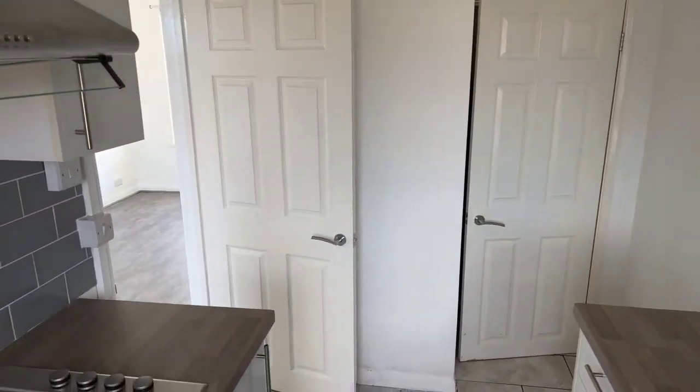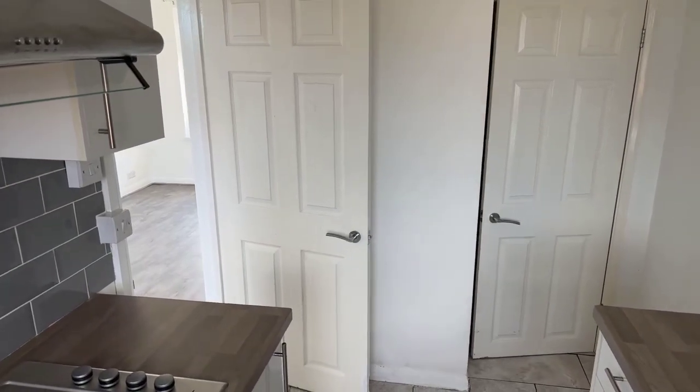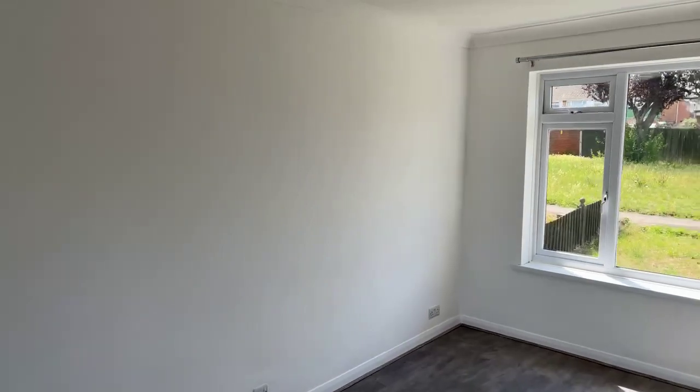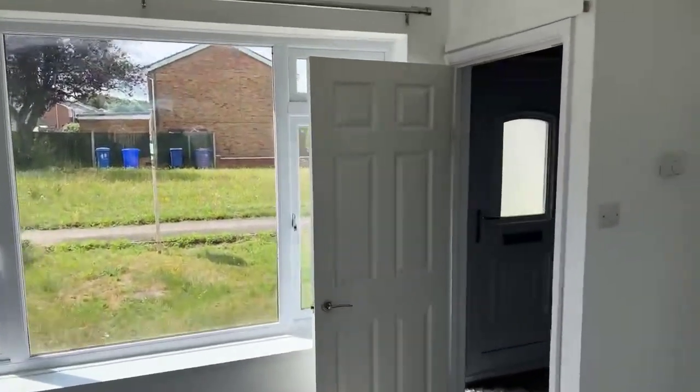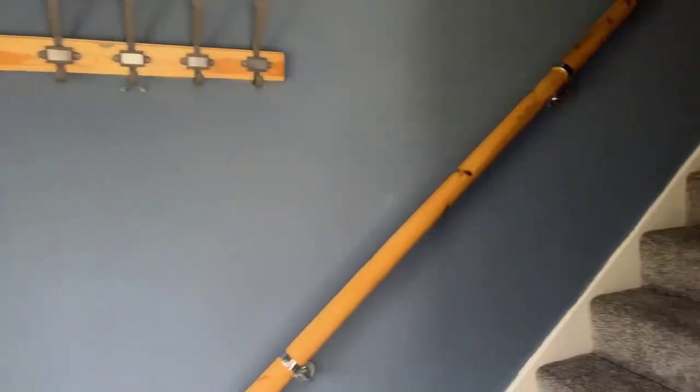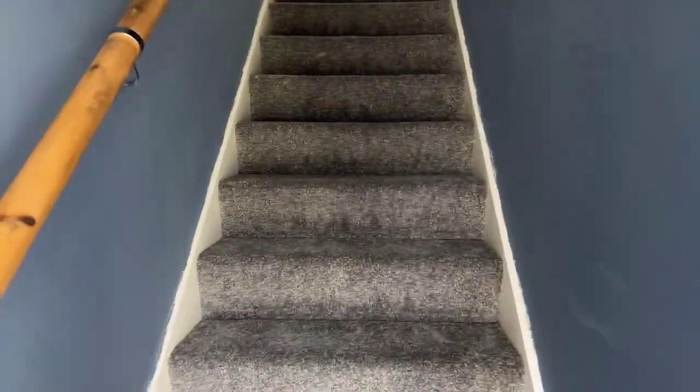It's a really nice modern colour scheme in this property. What we'll do now is we'll head upstairs to show you the bedrooms, but if there are any questions, please just do let me know and feel free to send in any comments.